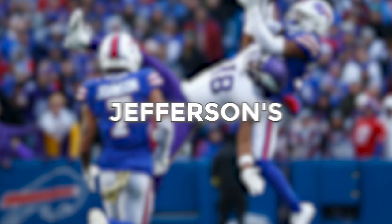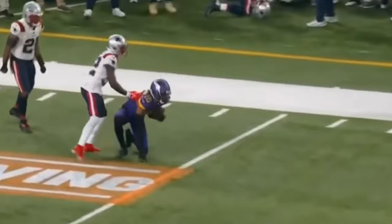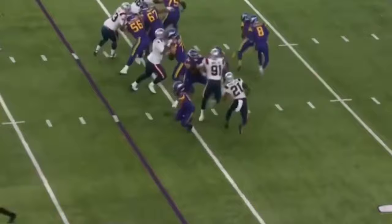He wrestled the ball away from the 3 Cardinals defenders, who all thought they had a pick. Number 4, Jefferson's leaping catch against the Patriots on Thanksgiving night. With the game tied at 13-10, the Vikings were in desperate need of a chunk play to get into scoring range. And Jefferson delivered in a pretty big way.